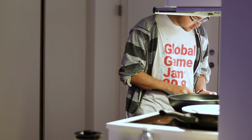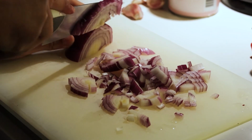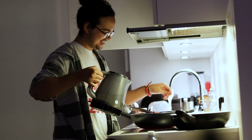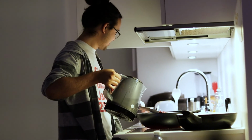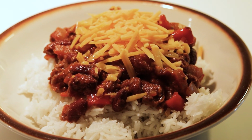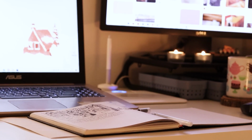My boyfriend made dinner when he got home. He's the one doing most of the cooking because, if you haven't noticed, I'm not loving cooking. Some more chilling after dinner, and just like that, the week is done.